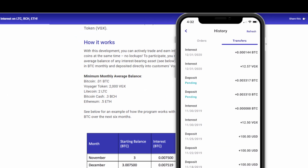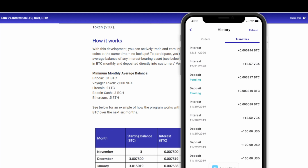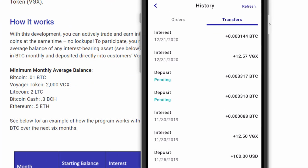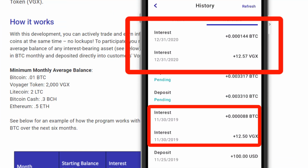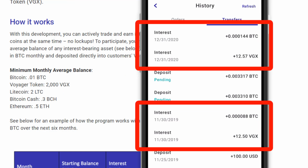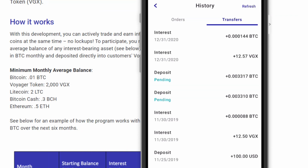But here on Voyager, I have a balance and I meet the minimum threshold to earn interest. And you could see here on my screen, I've received a total of 2 interest payments, one in November and one in December. Again, in my view, this is a better alternative to Coinbase, especially for buying one of these crypto assets that they support for their crypto earn service.